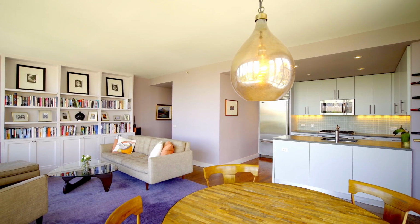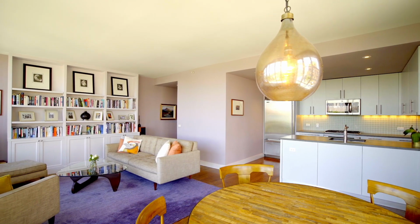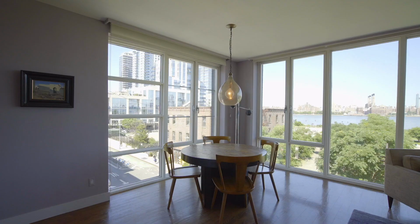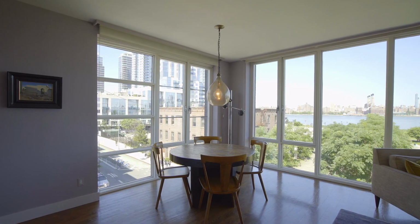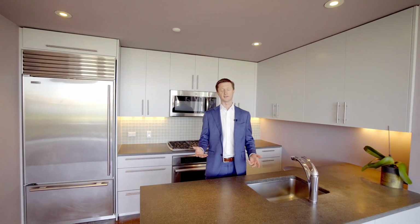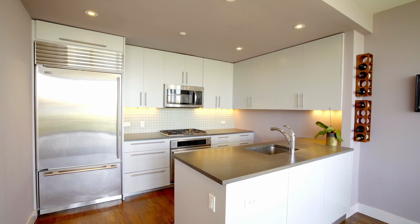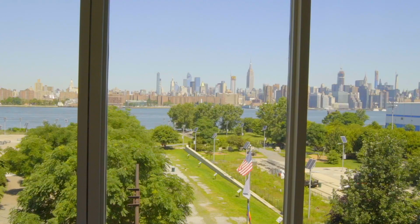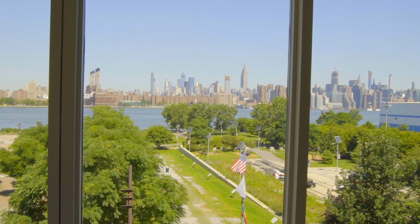The proportions of this apartment are what really draw me to the living space. You have an excellent area for your living room, perfect dining area in the corner with windows on both sides. There's nothing that I would want more, if I did cook, than to be cooking with this incredible view of the Empire State Building, Manhattan, the water, that is completely protected.